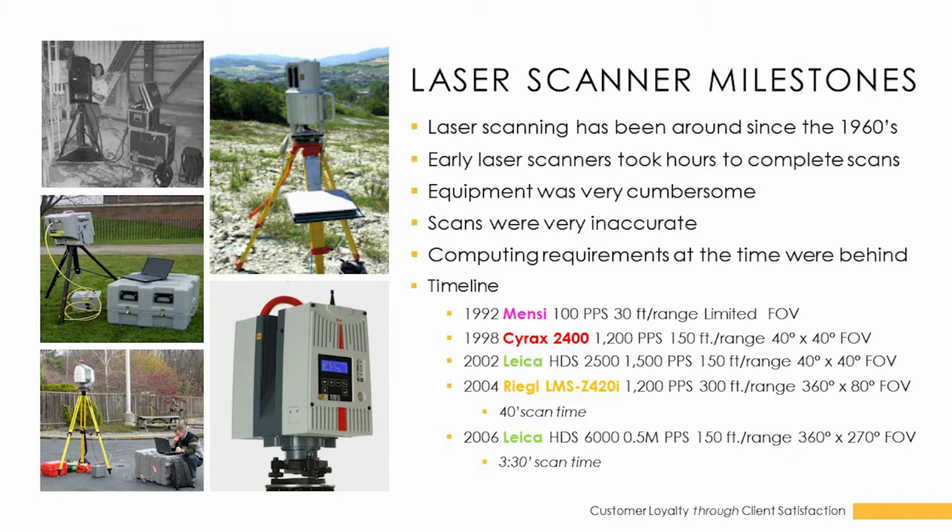And to be honest, the computer requirements were years behind. So to process the data, the LiDAR that was being gathered by these laser scanning devices, there was a substantial amount of number crunching, which meant a very long processing time. And in some ways, it hurt the technology. But again, the vision of all the earlier practitioners and manufacturers was to capture reality. That's what we're trying to do here. And I think in a short period of time, it's been very, very successful.